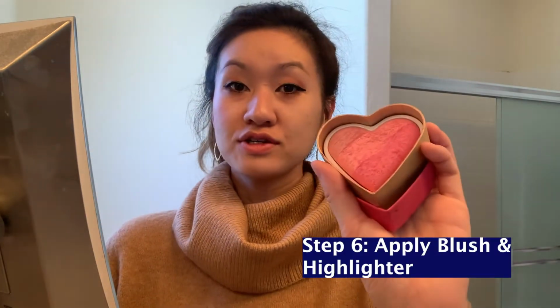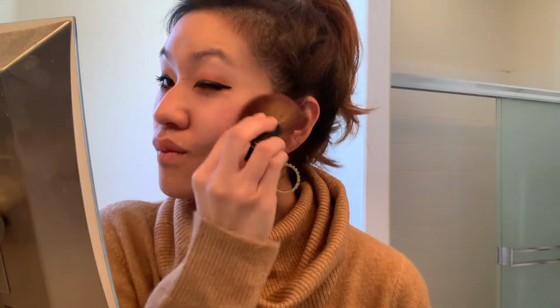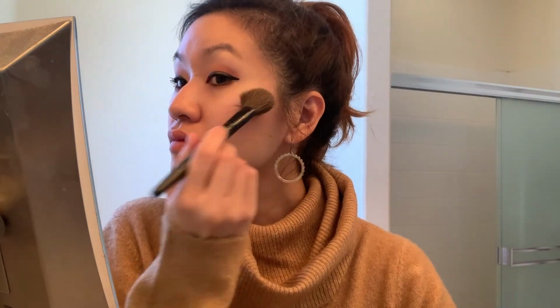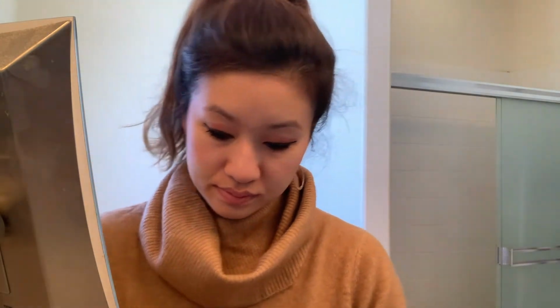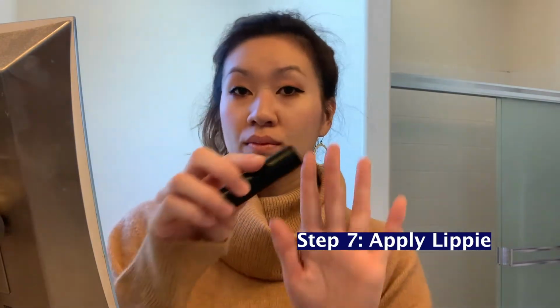So I'm using the Too Faced Sweetheart Perfect Flush Blush that I always use. And I'm going to go in with my Mary-Lou Manizer. And then for my lipstick, I'm going to be going in with my Lancome Oh My Shimmer.